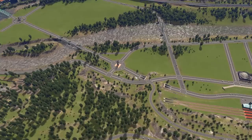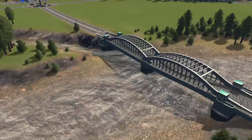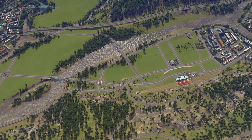And you might also notice I added in a few little monuments. I haven't finished detailing this area yet. I did add in some of these, but for some reason they all disappeared when I connected the roads. I added in this nice looking bridge. I quite like it. And then I also added in this one, which is the natural disaster monument, actually, with all the different flags, which looks quite nice. So that's basically a summary of what I have done off camera.